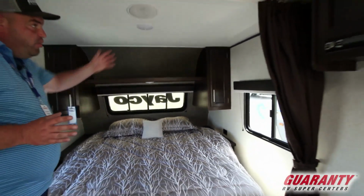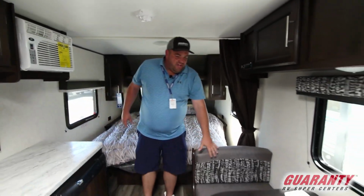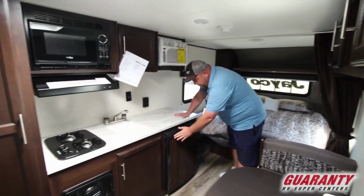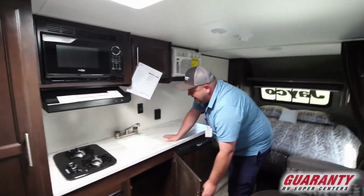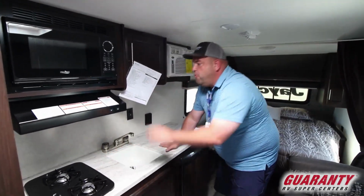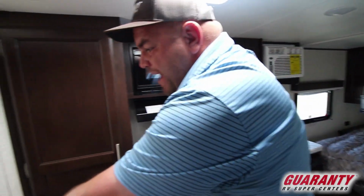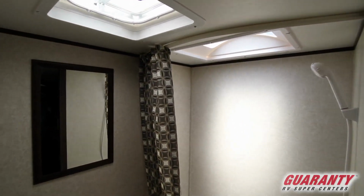When it does get dark, you are going to have LED lighting all the way through. Dinette where you're going to be able to sit down for breakfast or dinner. Prep area, Dometic fridge, storage underneath the sink for pots and pans. 2-burner stove, microwave, and then the AC unit centralized. Here's going to be your bathroom, toilet, shower, and it's got a little toilet roll holder right there, convenient spot.